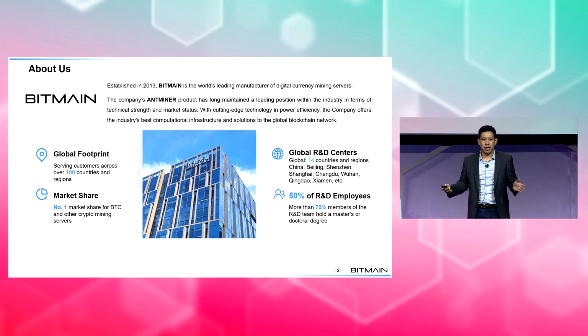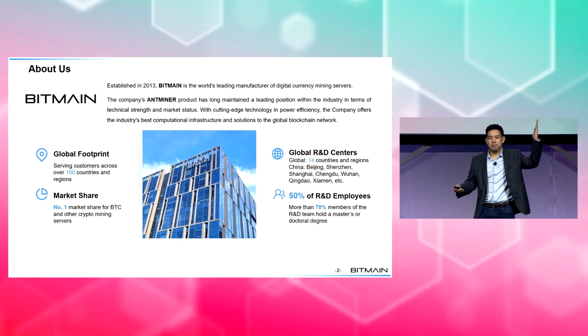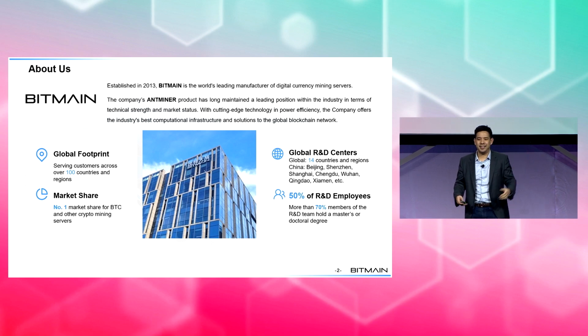So I know in the US, could I get a raise of hands how many people here own Bitcoin or own at least some cryptocurrency? So okay, we have a number of hands.